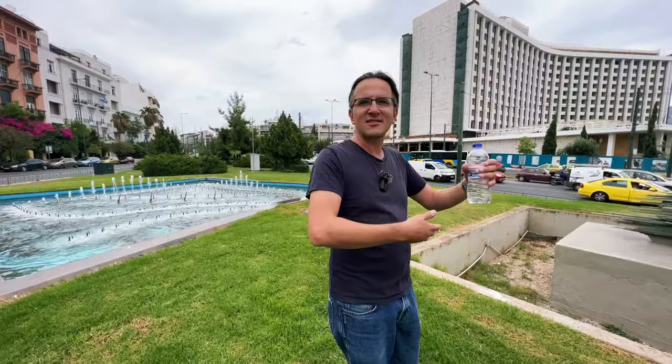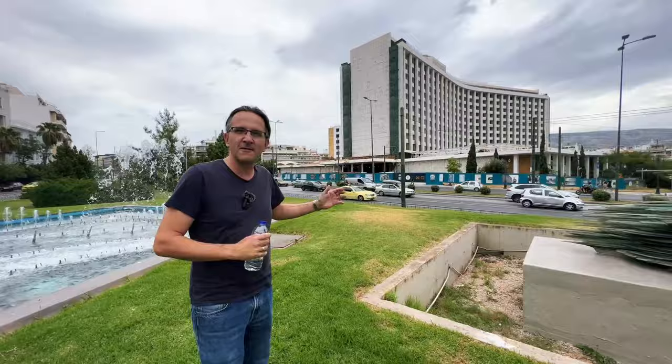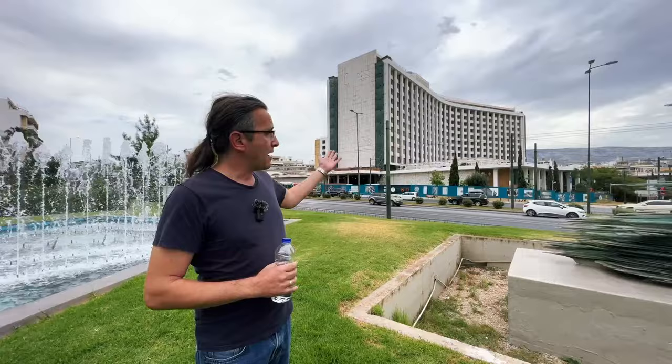Sure, and I think a lot of these major hotels were built for the Olympics, right? Or they were probably packed during the previous Olympics. Absolutely. But this is not any major hotel. Perhaps what we see here is the first major luxury hotel that was built in Greece. This is Hilton Athens. It opened, I believe, in 1958, and perhaps it was the first modern five-star hotel of its size opened in Athens. It has over 900 rooms.